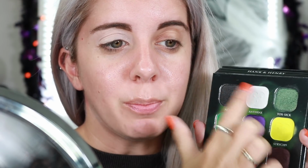I'm gonna go into this shade right here, the Poison Ivy shade. I'm gonna use some black shades today, some dark deep shades. I gotta get my brush ready. I'm so into my story that I'm completely forgetting to actually do a makeup look.